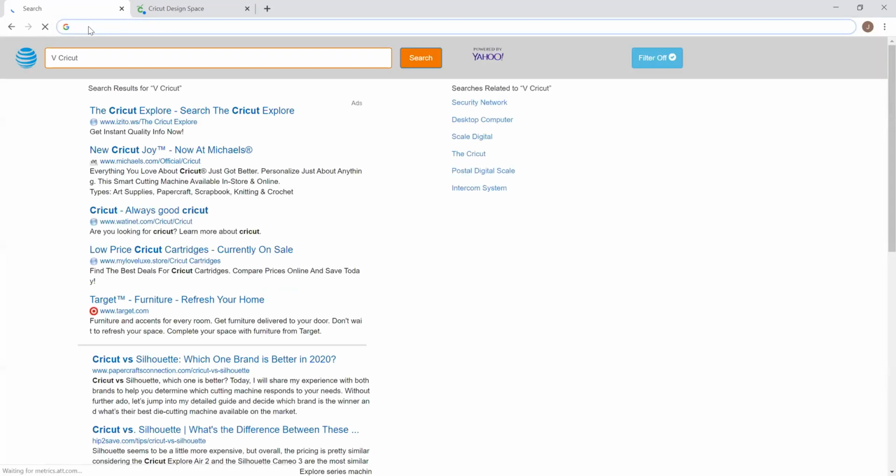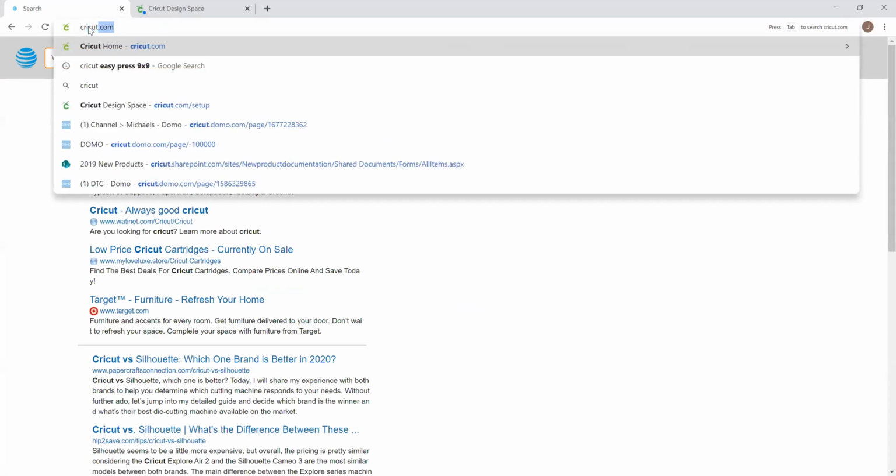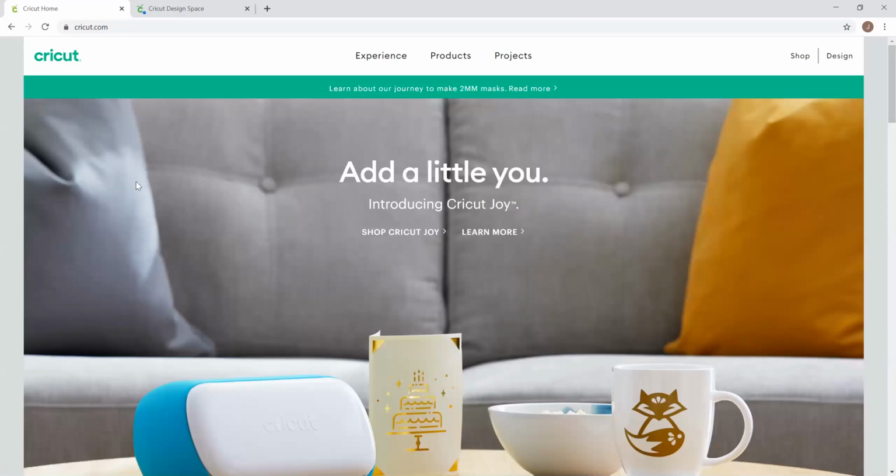Clearly, I cannot even type Cricut.com. Yeah. This is the start, right? This is how it all begins.